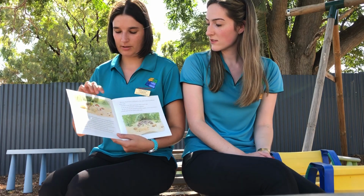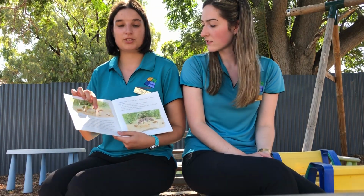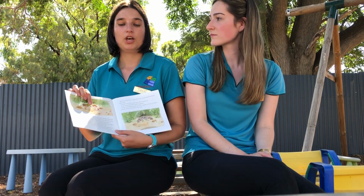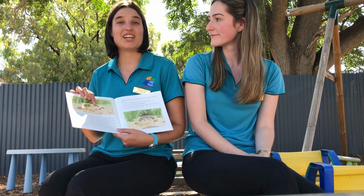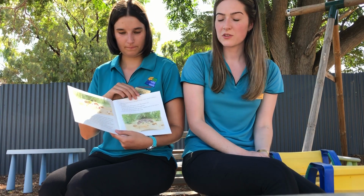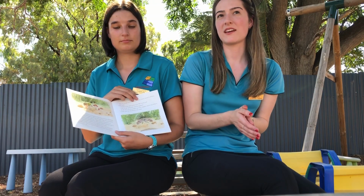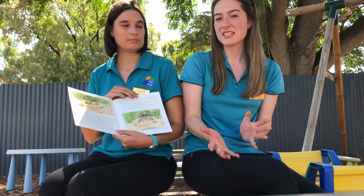If we have a look here, we can see that they're doing some more exploring in the garden. And it looks like they might have spotted something. Playing games like I Spy can be really good for learning those new words and different concept words. You can talk about shapes and colours and describing what you can see. It could also be a good opportunity for us to name and match colours.